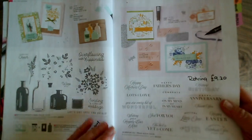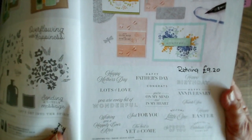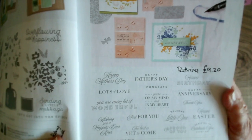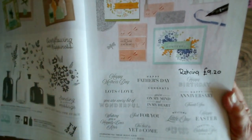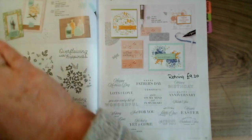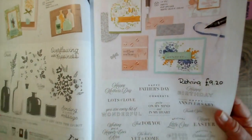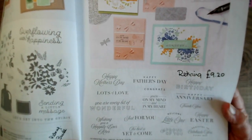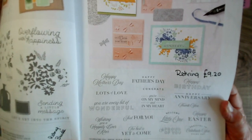Celebrating You. So this is a really good opportunity, in both of these retiring catalogues, to stock up on sentiment stamps. A lot of my customers say that they're short on sentiment stamps, because they've mainly purchased, for example, image stamps. So this is a great opportunity. This is a good everyday all round sentiment set.